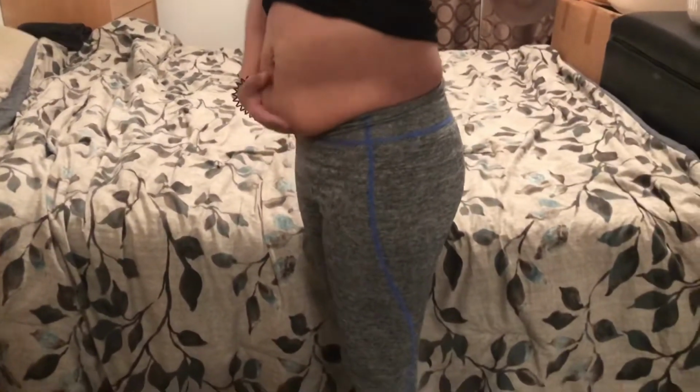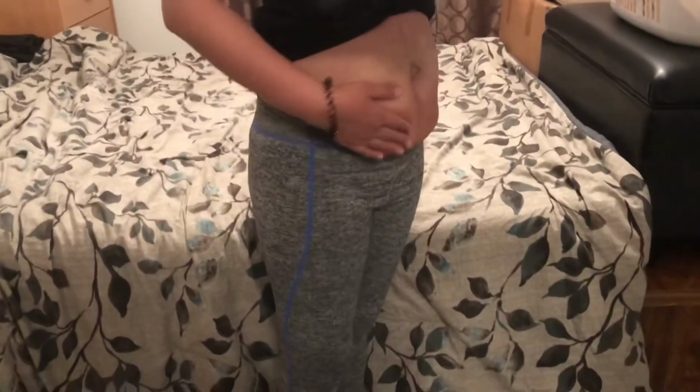Low talaga siya, like that. And this one on this side, don't mind my stretch marks. It's lots. There you go, guys. That's how my belly is. And on the side.